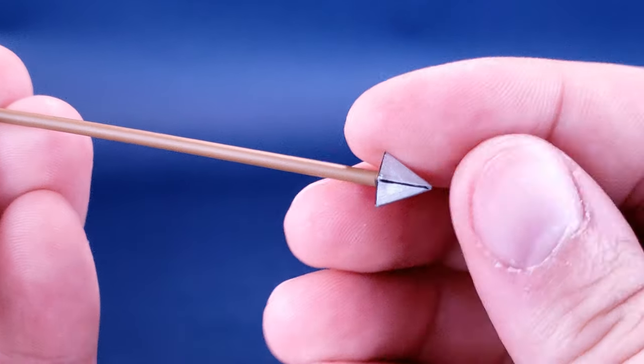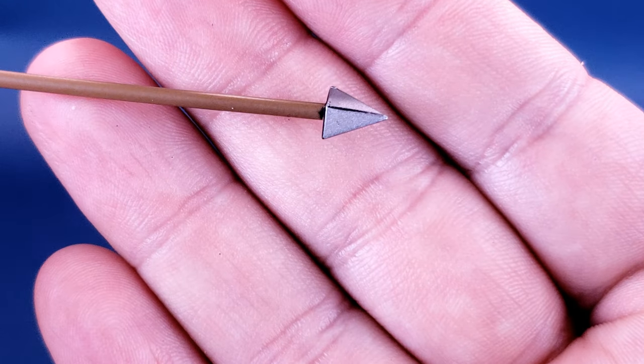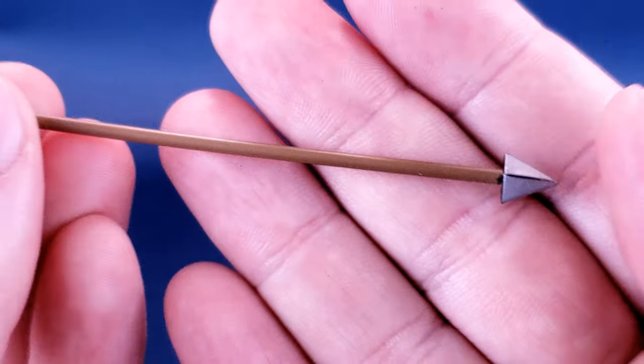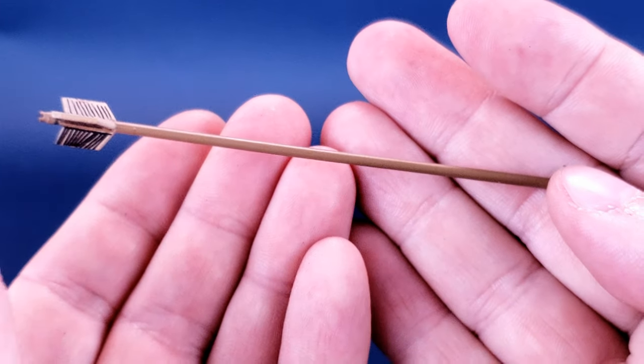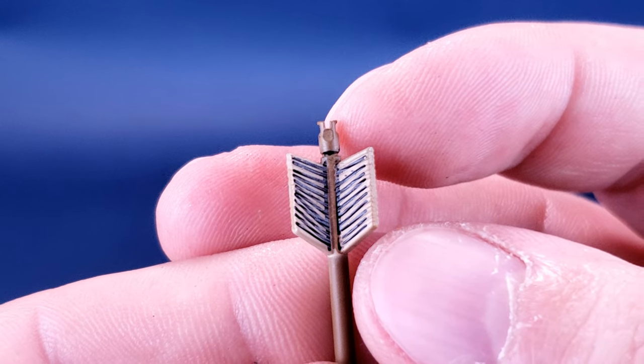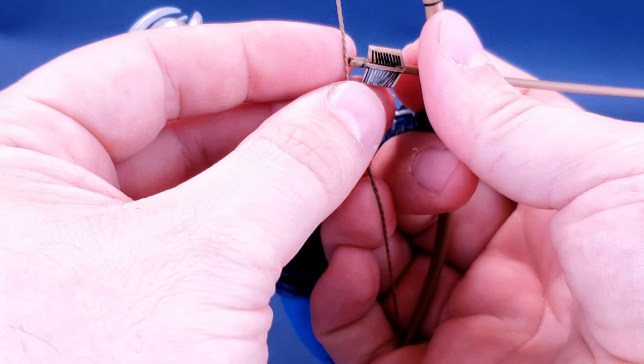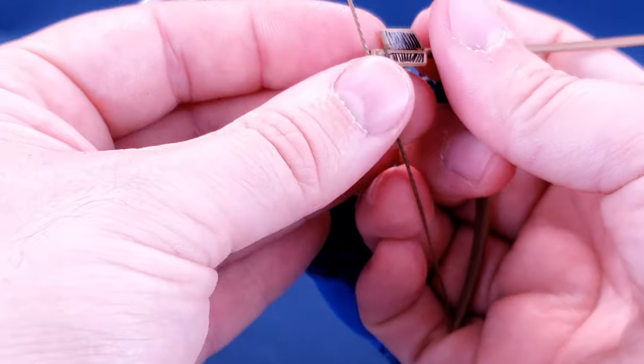A nice sharp, not too sharp, but certainly get to the point. I see what I did there. It is all done in silver, with the majority of the arrow then done in brown. One neat thing that they did do is there's a little notched point on the end of it where, yeah, you could probably guess it, it actually fits inside the cord of the bow, and you can just fit that in place like so.